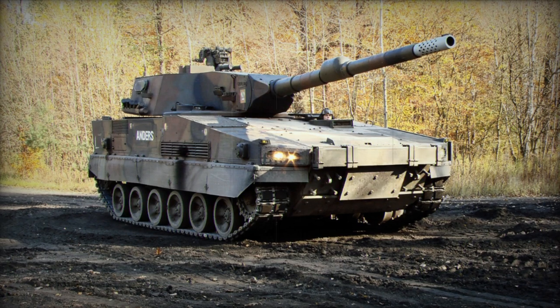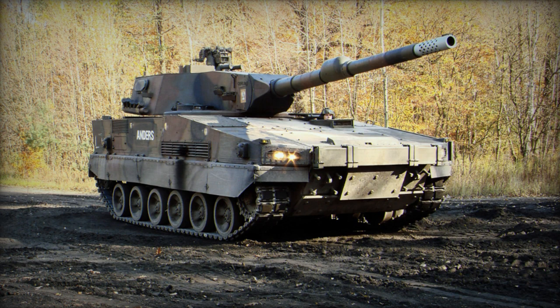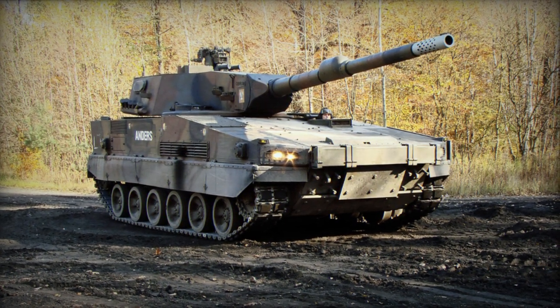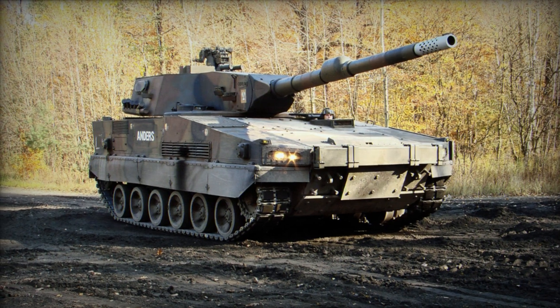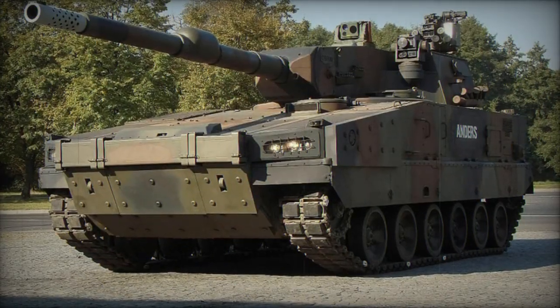The Polish Anders light tank and infantry fighting vehicle was developed with the anticipation of not only replacing the Polish Land Forces' aging BMP-1 family, with the addition of heavy fire support variants. The vehicle is also available for the export market.